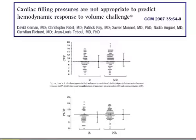This is coming from the group of Jean-Louis Teboul, and these are septic patients, and you can see the CVP and the wedge pressure values of patients that are responders, with an R, that is that they increase their cardiac output in response to fluid, and the non-responders. And obviously you can see that they look about the same. And that is that CVP and wedge pressure cannot differentiate between responders and non-responders. But there is more dangerous information hiding in this slide.